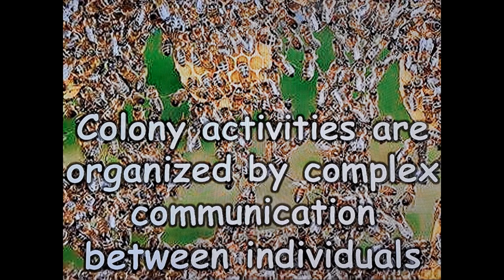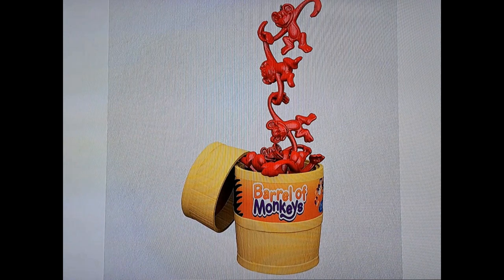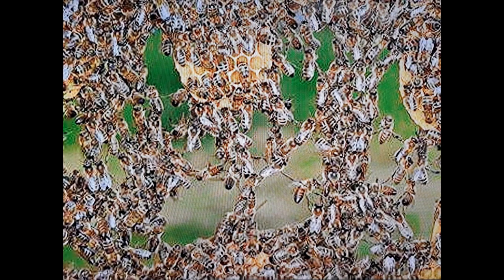Colony activities are organized by complex communication between individuals. What you're seeing here is an activity called festooning. It's where the bees hang on to each other like the old game Barrel of Monkeys. And in doing so, they're using their own bodies as a plumb bob so that as they draw their comb out, it is 100% level to the gravity of the earth.